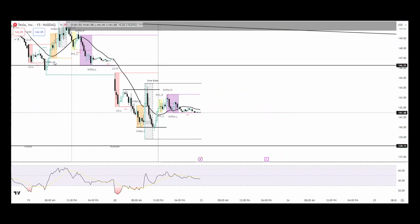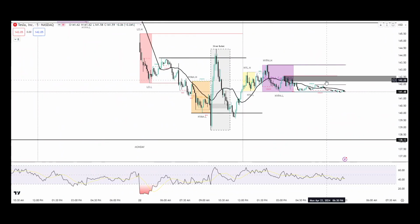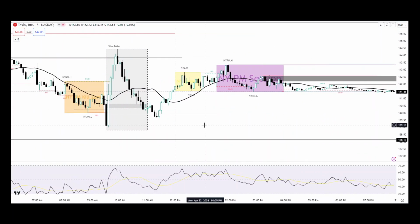Last thing we'll look at is the 5-minute chart. Not going to go into the 1-minute chart today, but on the 5-minute chart, you get a little better look at the silver bullet time macro, right?